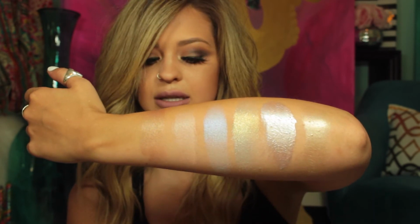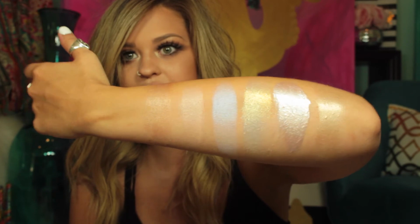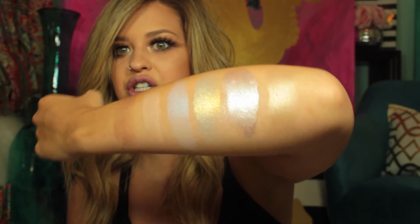and it's just so good. Super pigmented, and this is the same as the Kat Von D one. The more you layer it, the more intense it gets. So just kind of be mindful of that as to how much you're using. So this one is the most expensive highlighter that I have. It's $55.